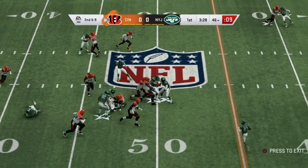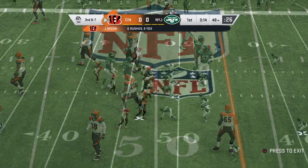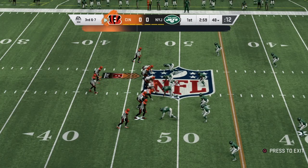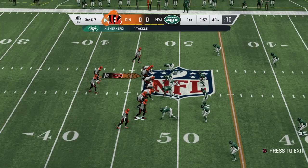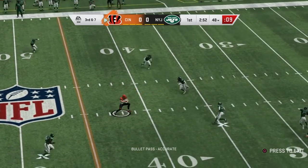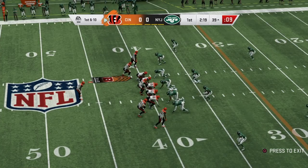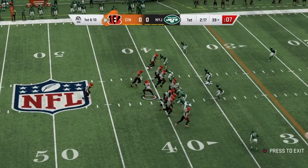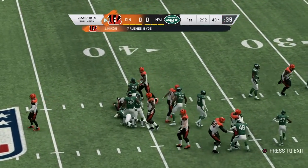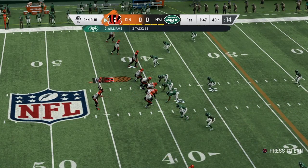On second down now, Mixon. And he'll fight his way forward to about the 48-yard line. Two runs in a row, but only 2 yards to show for it. Third down, a shot here for Dalton. And Eifert has it. And they'll get him down. Dalton with a give here to Mixon. And he's going to get hit at the line of scrimmage and driven backwards. No gain on the play there.